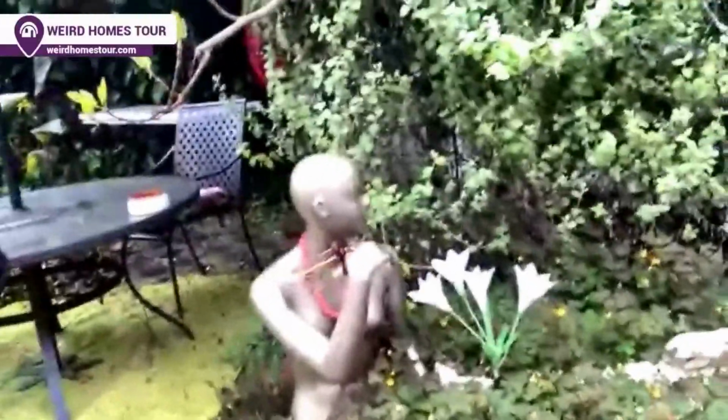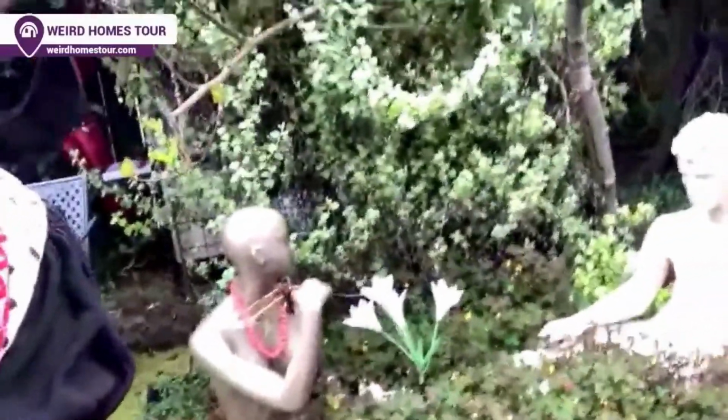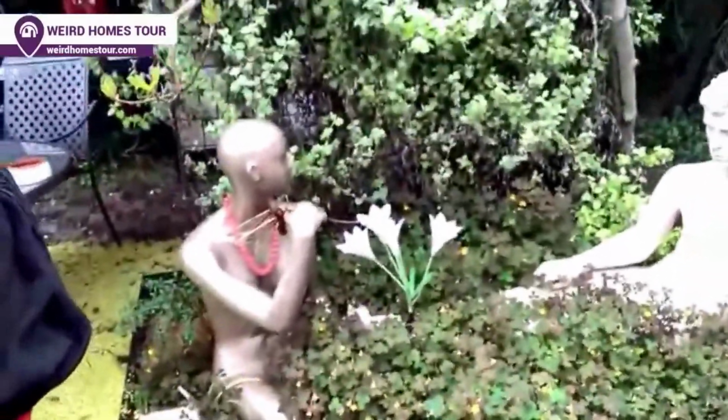So in my backyard, I've got a little couple here I call Adam and Eve, out here in the garden, just kind of frolicking together. These mannequins are made out of fiberglass, so they can withstand being in the elements. Like I said, it's raining right now, and they're just sitting out here, no problem whatsoever.